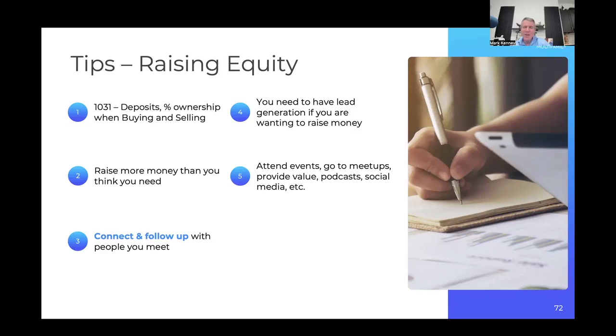You need to have lead generation if you want to raise money. You need to provide things to people. They need to know who you are. You need to provide content to them on a regular basis. Regular is relative, but if the only time they ever hear from you is when you need money for a deal, that's probably not ideal.